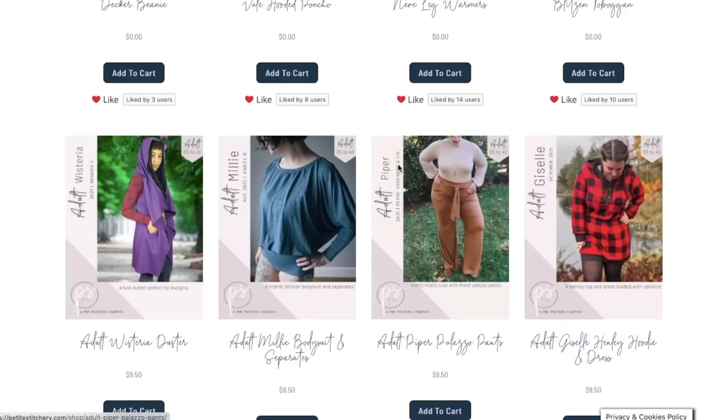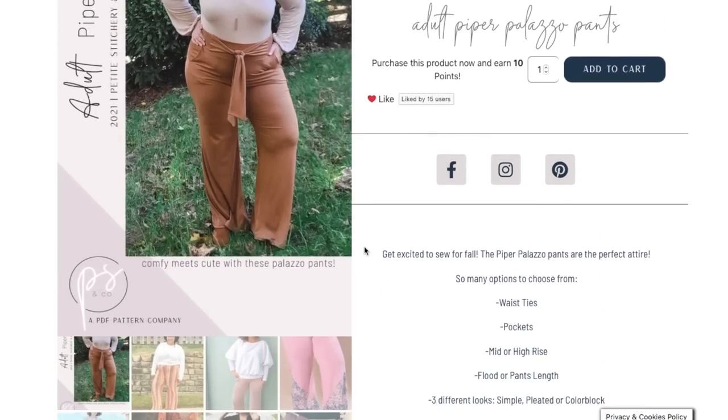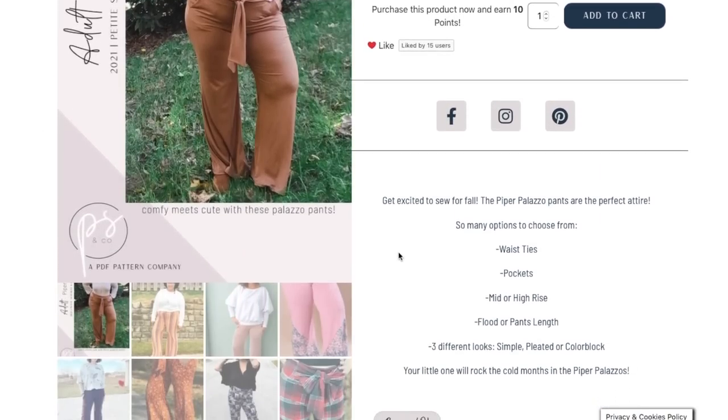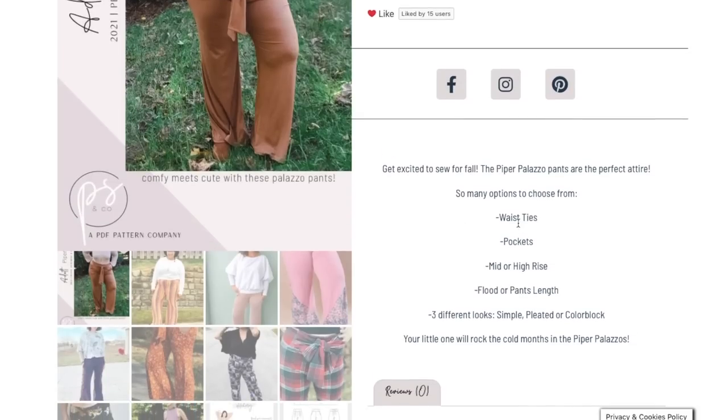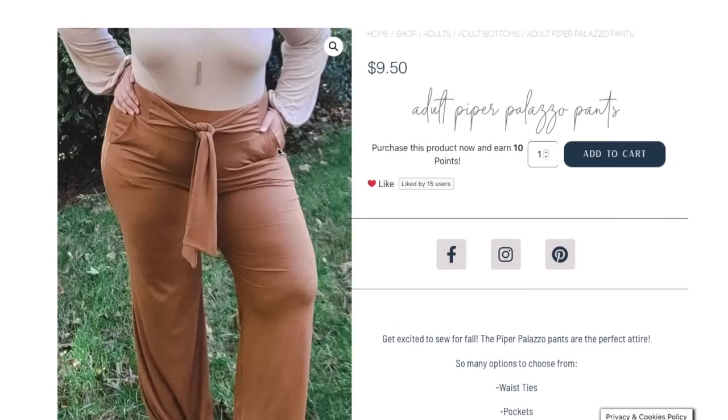Now we have Piper Palazzo pants. So excited to sew for fall. Piper Palazzo pants are the perfect attire. Waist ties, pockets, mid or high rise, flood or pants length, simple pleated or color block. These are all adults. I think that was just they copied and pasted. Okay.